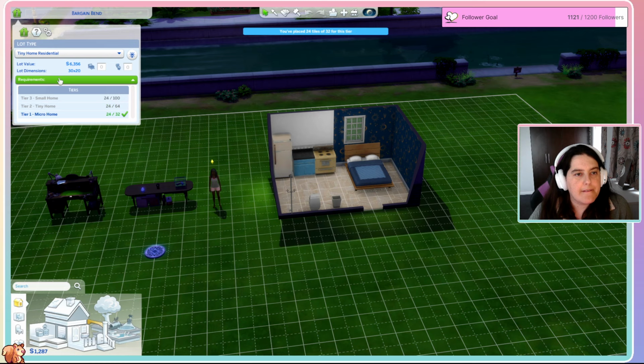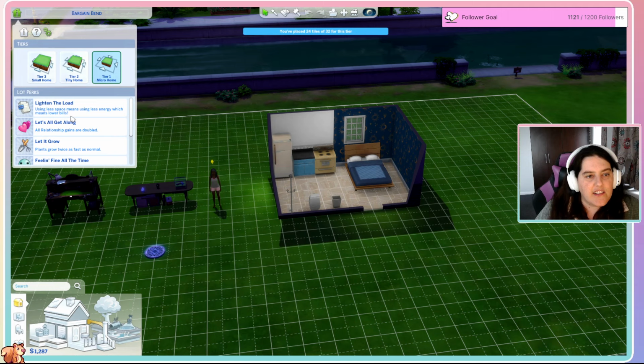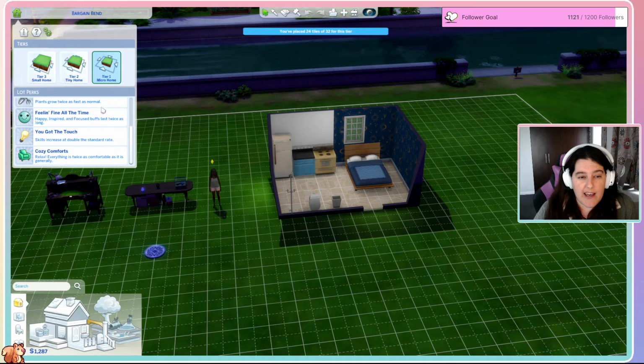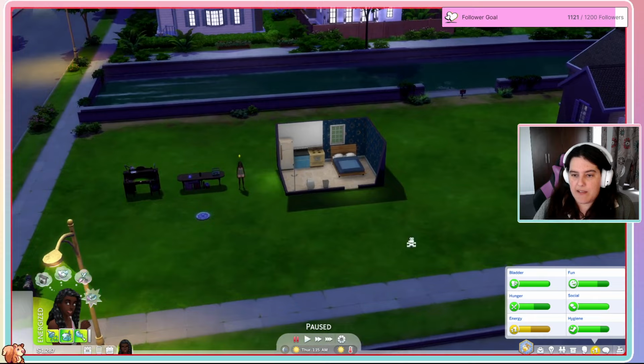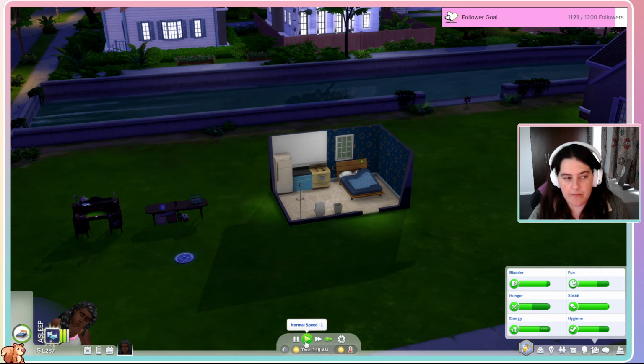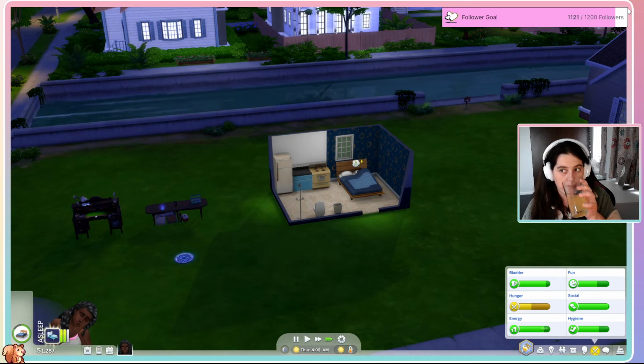I'm sure it tells you somewhere. Ah, here we go. So we get less bills, better relationship gains doubled, plants grow twice as quick, happy, inspired and focused buffs last longer, skill building's quicker and everything's more comfortable. Well, can't go wrong with that, can we? Let me see if she can sleep in this bed. Yep, cool. Perfect. Let's save. And then hopefully tomorrow we can make some more money.